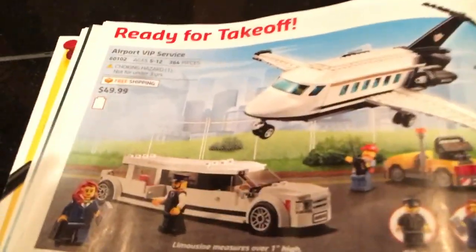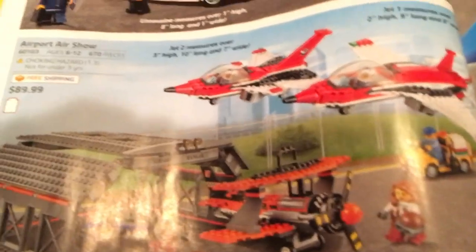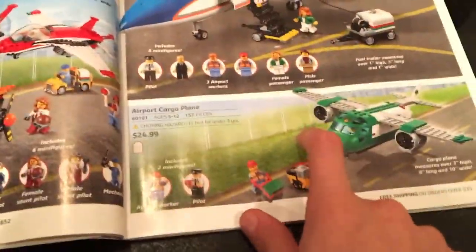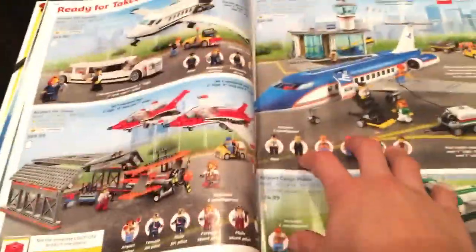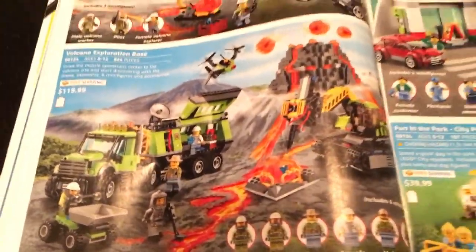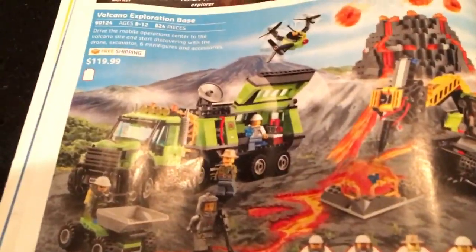Airport stuff. You got the airport VIP service. You have the airport air show. You have the airport passenger terminal. And the airport cargo plane. Out of all these, I'd probably either want this one or this one. Okay, volcano. You got the helicopter set. And you got the big set that I like. This is really the only one that I would get out of all of them.